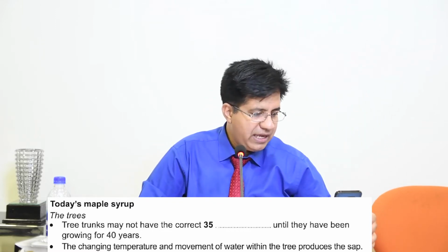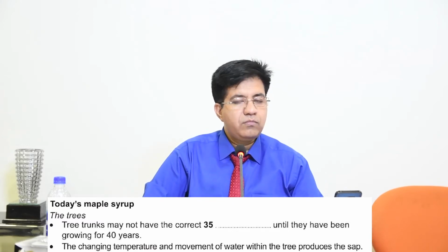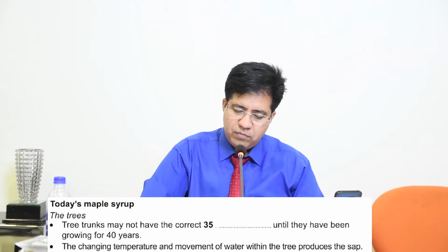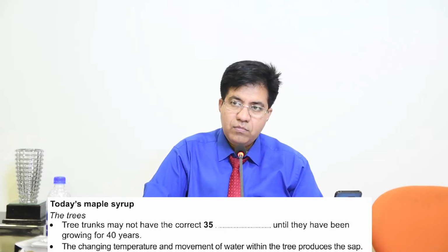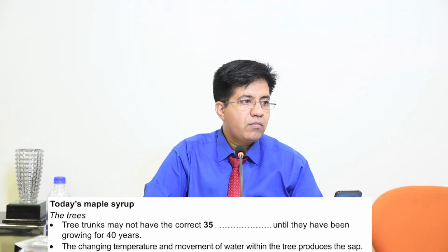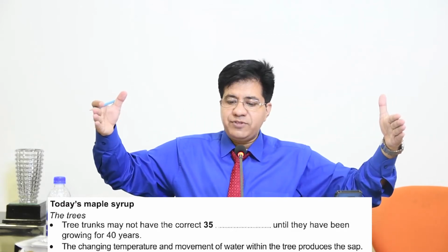So, let's look at the production of maple syrup today. Clearly, the maple forests are a valuable resource in many Canadian and North American communities. The trees have to be well looked after, and they cannot be used to make syrup until the trunks reach a diameter of around 25 centimeters.